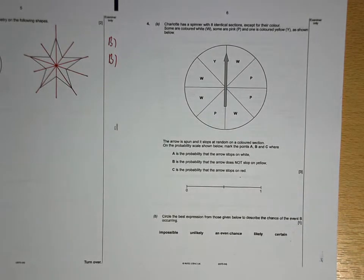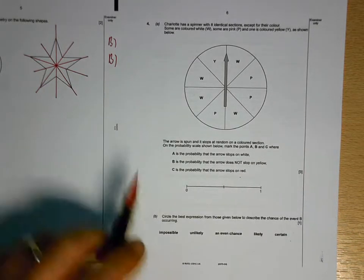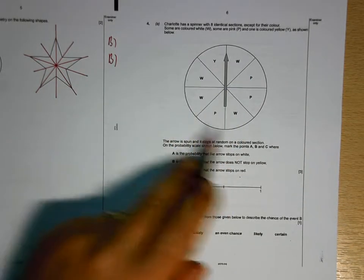Okay, probability question. Charlotte has a spinner with 8 identical sections, except for their colour. Some are coloured white, some are pink, and one is coloured yellow, as shown below. The arrow is spun and it stops at random on a coloured section. On the probability scale below, mark the points A, B and C where. Okay, so it's out of 8.